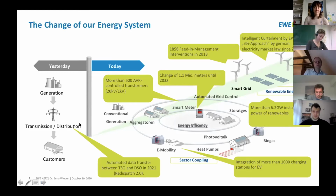Today we have installed around about 500 AVR controlled transformers between the 1 kV level and the 20 kV level, because in distribution medium voltage grids and low voltage grids with a lot of solar power and wind power, we have problems and challenges concerning voltage levels, voltage control. And during the next years, until 2032, we have to install around about 1.1 million smart meters into our system.